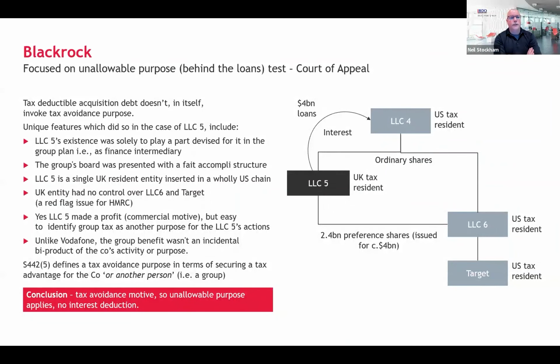Her starting point was good news for taxpayers and advisors, and she started by saying tax-deductible acquisition debt doesn't in itself invoke a tax avoidance purpose. Tick, good. However, she went on to say that there were some unique features in this case that actually caused an issue. She said LLC 5 is only there to play a financial intermediary role. All it does is receive dividends and pay interest, does nothing else. The group's board, when they were talking about this structure, were presented with a sort of fait accompli. This is what you're going to do. This is how you're going to do it. These are the benefits. These are the risks associated with it. And they signed off on a fait accompli structure, which she didn't like.